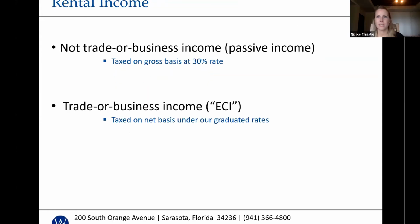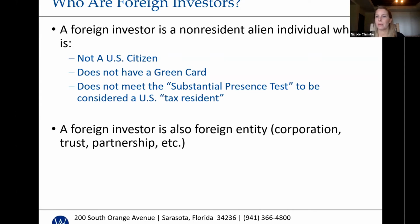And the substantial presence test is something to keep in mind if you are talking to your client about their future plans. They're currently a foreign investor, but they're thinking about coming to the US more often, and they don't want to become a US tax resident. They should be careful about not being in the US too much that they do become a US tax resident. I mean, there could be times where it's helpful to be a US tax resident, and there could be times where it interferes with their plans. So just kind of pointing that out to them.